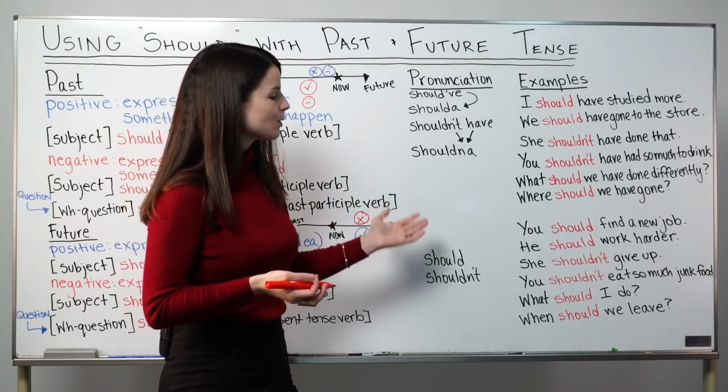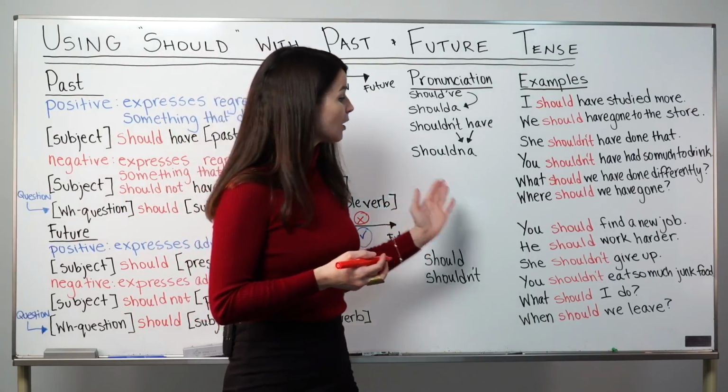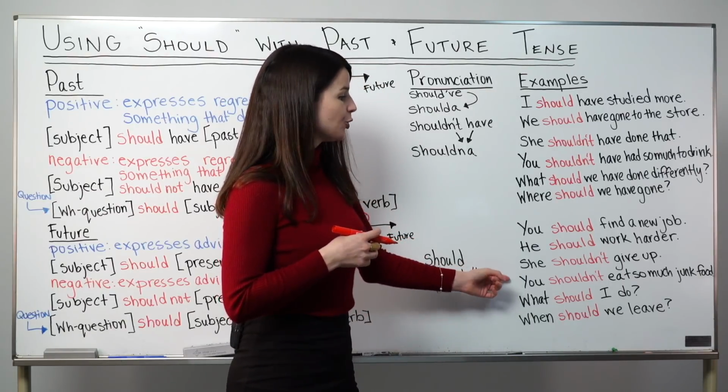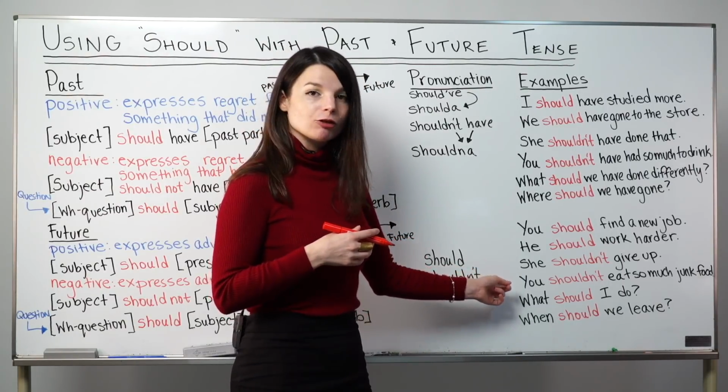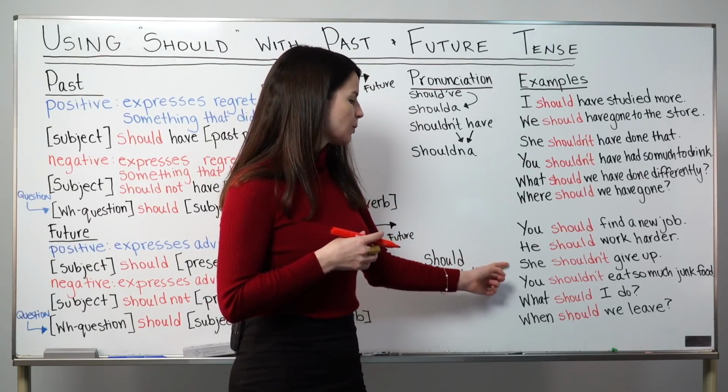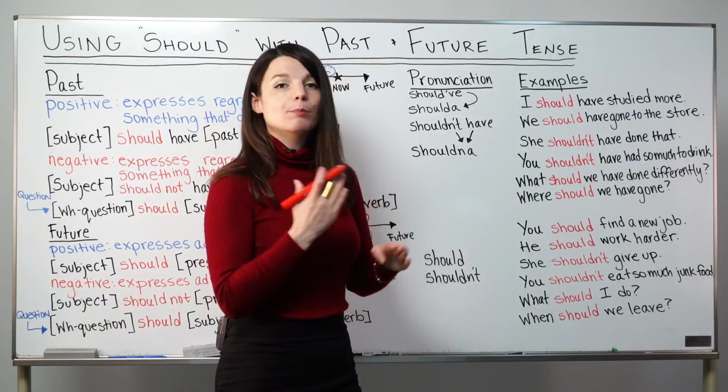Let's compare this to some negative statements then. She shouldn't give up. And you shouldn't eat so much junk food. So these two are expressing something the speaker thinks is a bad idea.